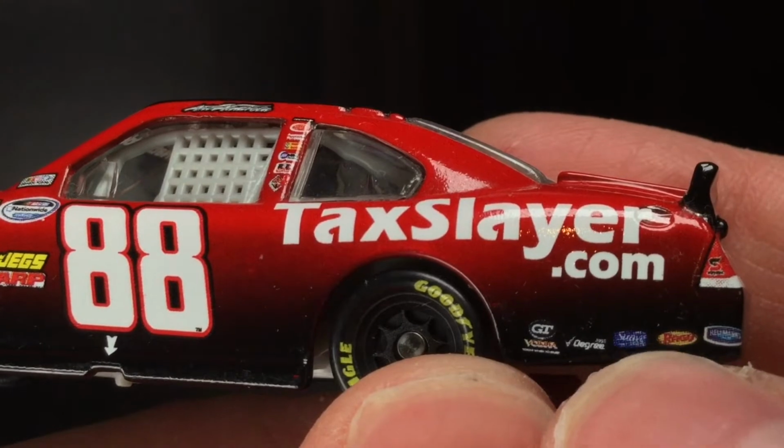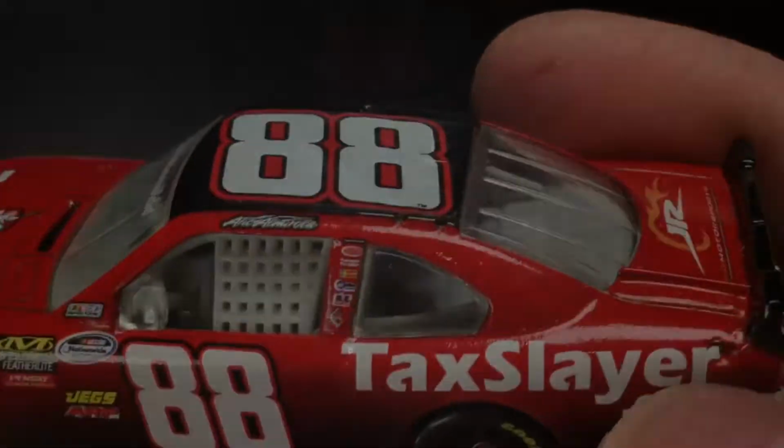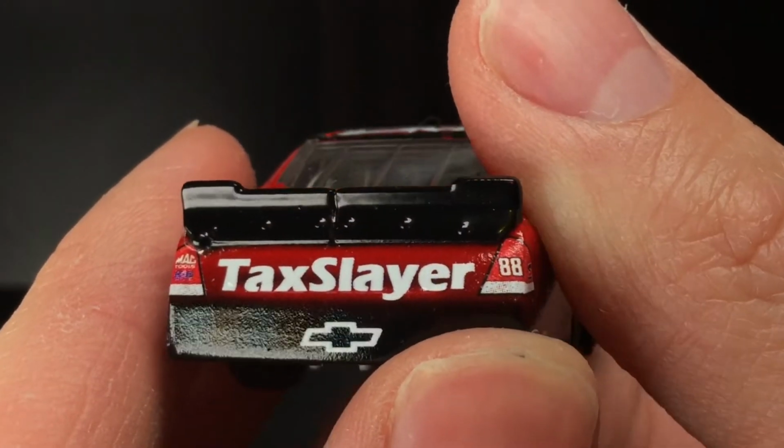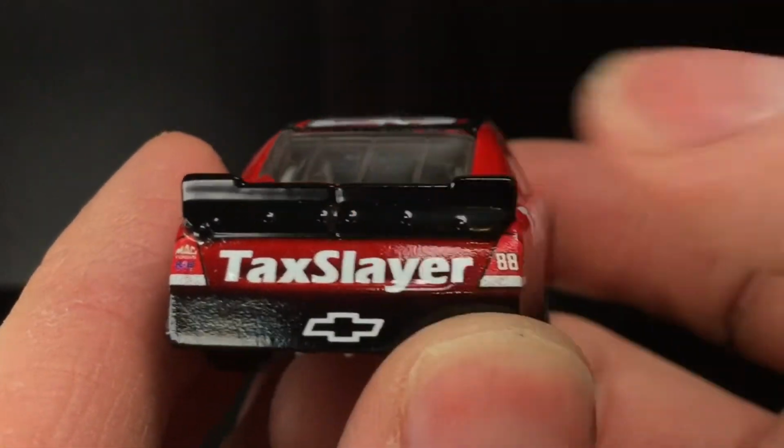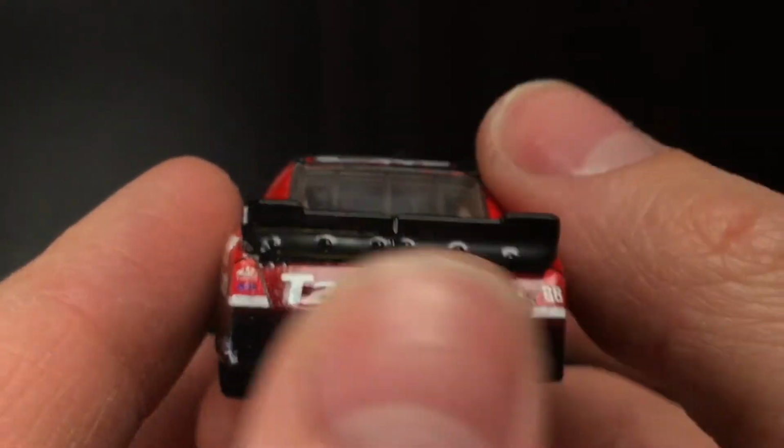Degree, Suave, Ragu, and helmets. And you even got a Safety Clean logo right there. Over here to the back end of the race car, and just look at the freaking dog ears. They call this the dog ears, right? You could run this, you could run it like that, or you could run it like that.